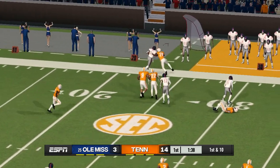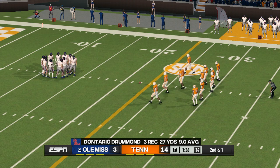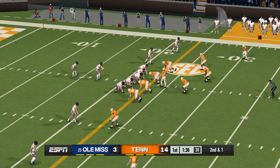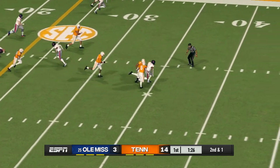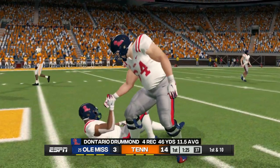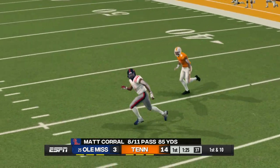Gets it out quickly. And they push him out right around the 22-yard line. Short yardage situation here. It's second down and one. Quick throw. They'll bring him down at about the 41. That was a really nice play on the ball by the receiver for a substantial gain and a first down. That makes it first and 10.